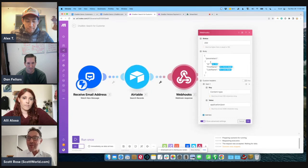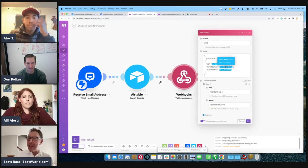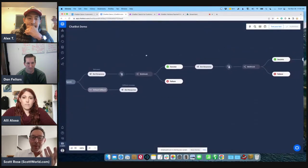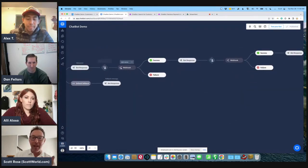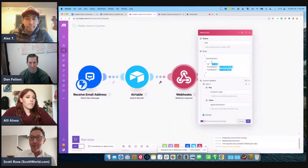Now, we're actually not using all 3 of those right away because if you remember when the chatbot said, "Hello, Jane," it was only using the first name. However, one thing that's super cool about Chatbot is that it actually remembers any information that's sent to it throughout the entire path. So it'll remember through this entire process the email address that somebody typed, and it will remember the record ID number, the first name, and the last name.